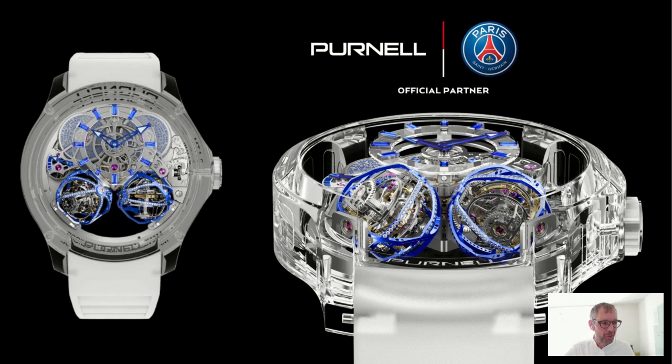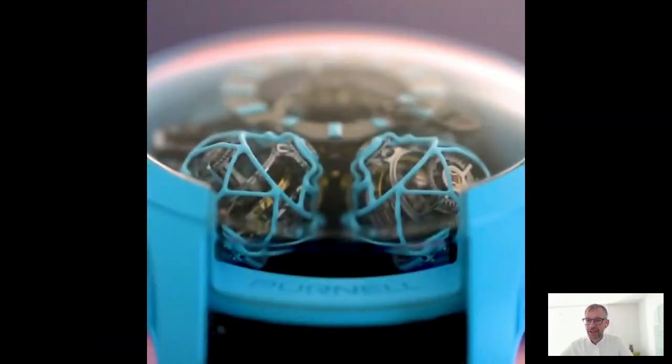I'm just looking at what the manufacturer says. Here it is. It says it's the world's fastest double triple axis tourbillon. That's really amazing mechanics. I will show you a video. Hold on a second. Here it is. I'm not sure if I can make that play.